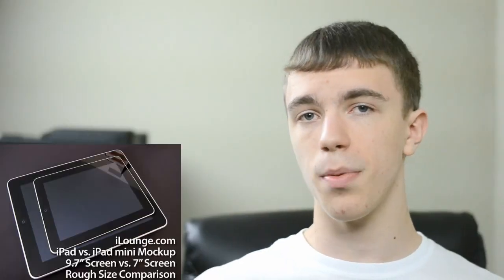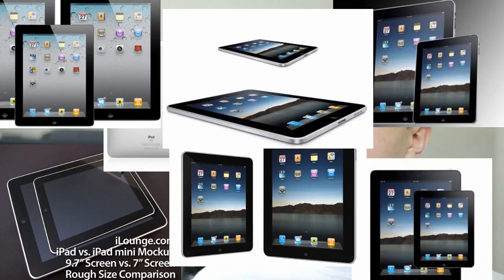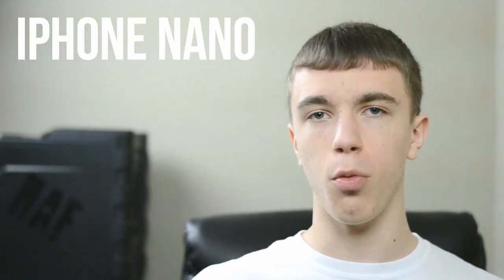Now, we've heard rumors about a smaller iPad for a long time now, and I've pretty much ignored them so far. It was the same way with the iPhone. There were so many rumors about an iPhone Nano or an iPhone Micro or some smaller version of the iPhone, and of course we never saw that, and I doubt we ever will. However, this iPad thing might actually have a little bit to it. While the current iPad is selling very well, there definitely is a lot of room below it.